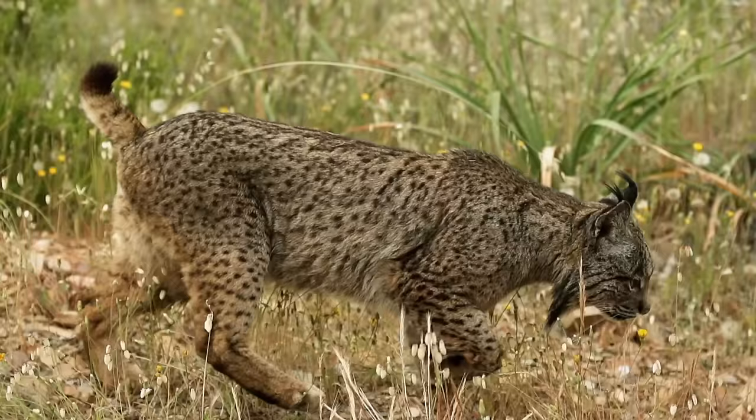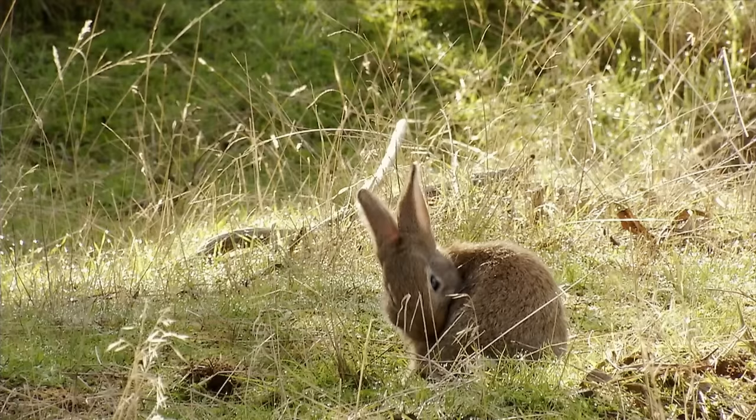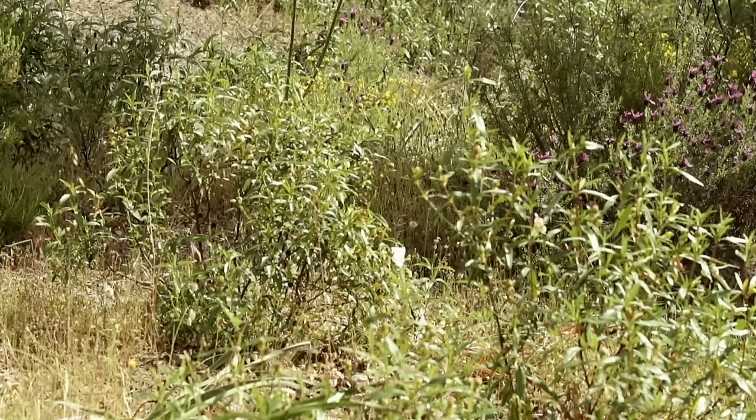Despite the magpie's racket, the lynx keeps patrolling his hunting grounds. He knows that concealed in the dense vegetation is his favorite prey, rabbits. Rabbits seek refuge and food in the areas where the vegetation is thickest. They're adapted to this environment.